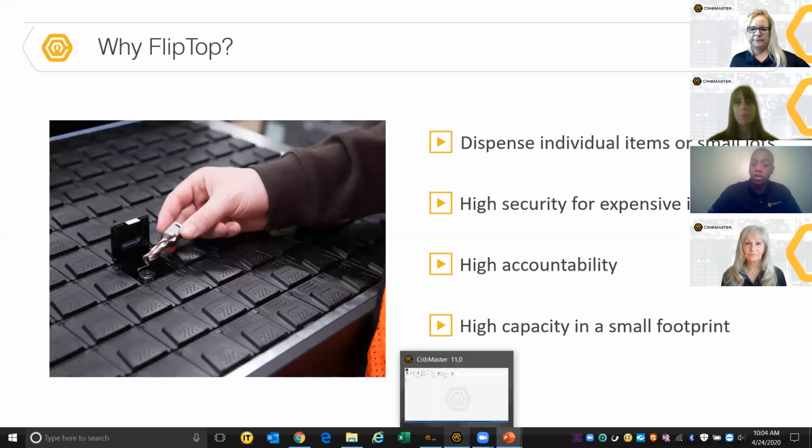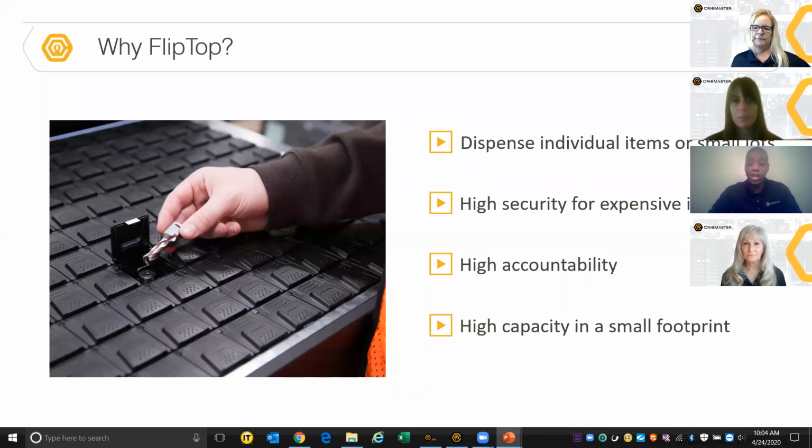We get a lot of calls to our tech support team asking what is this functionality, or can the software do this? And most of the time the answer is yes. It's just that you haven't upgraded to the latest version of the CribMaster application. The third reason is new features and improvements for the user experience. We're going to talk a lot about some of those now, and Carol's going to give us a demo of each of those items.